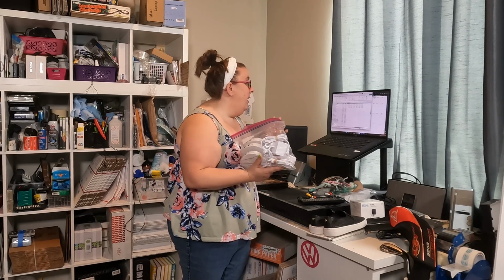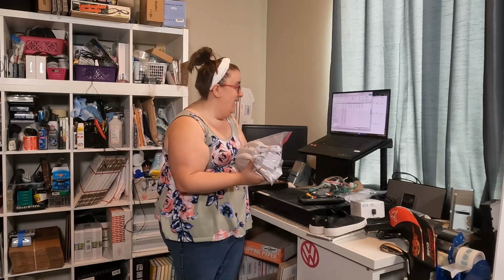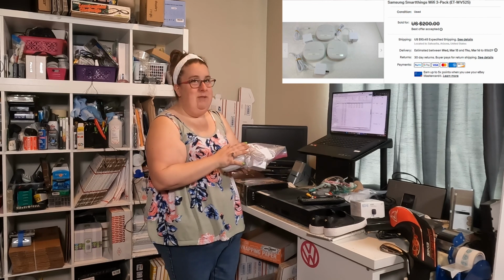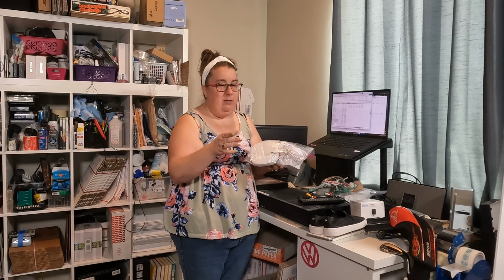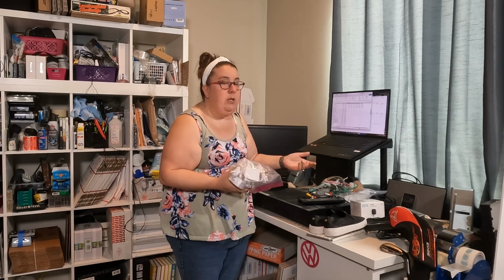So these sold, I paid $5 for the whole bag. $5. Sold for 165 bucks. That was definitely a bolo. If you can find Samsung Smart Things, they also have the Smart Hub. Always worth grabbing because it's, like I said, current technology.